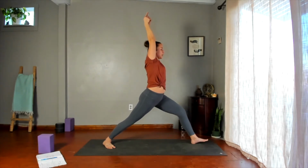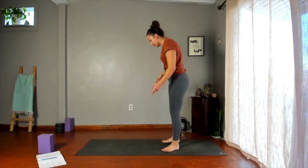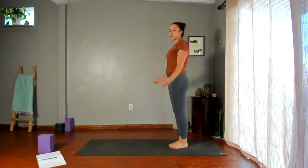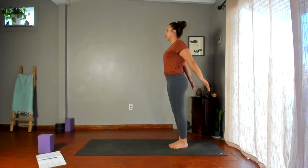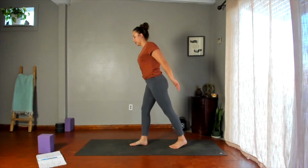Straighten your left leg, turn your toes in, bring fingertips in front of your chest, bend your knees, step or jump, feet together, arms by your side. All right, come to the middle back-ish of your mat, so just behind middle. And then take your arms alongside your torso, point your palms back, and then press your palms toward the wall behind you.